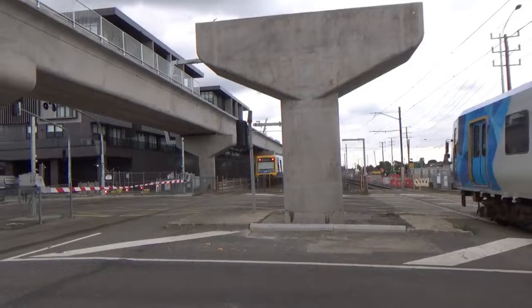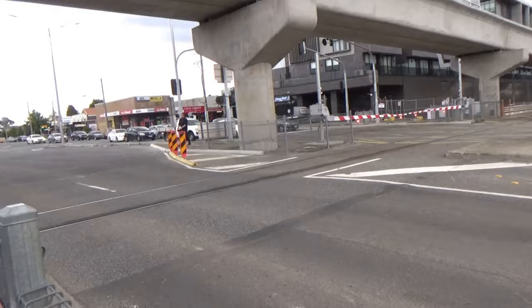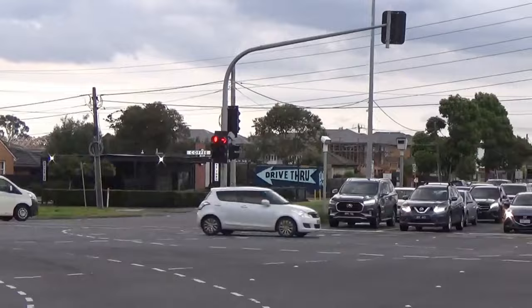See the extent of just how busy this road is. It's a huge arterial road. Marnie's Road is its name. It'll take you, okay, it becomes Keon Parade. But yeah, it takes you out to Greensborough. And this is towards Broadmeadows.